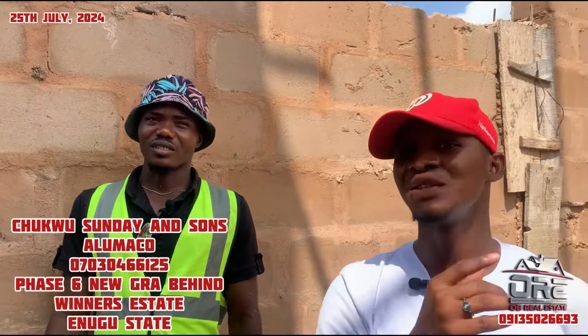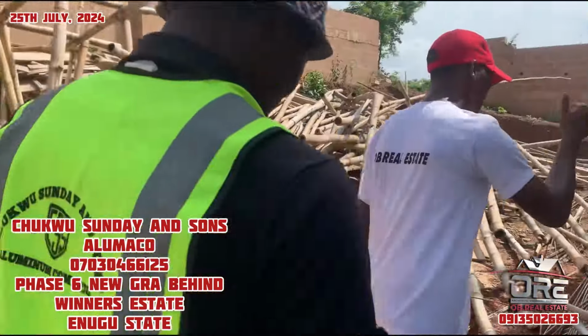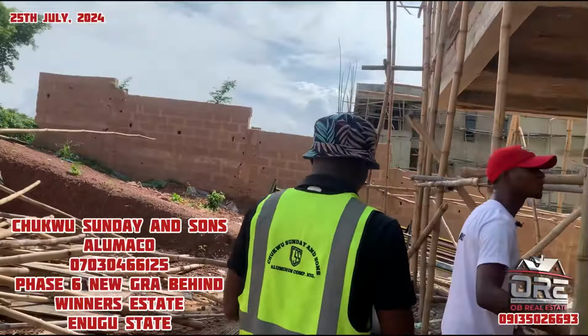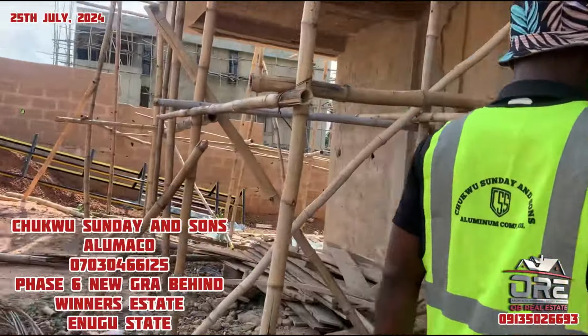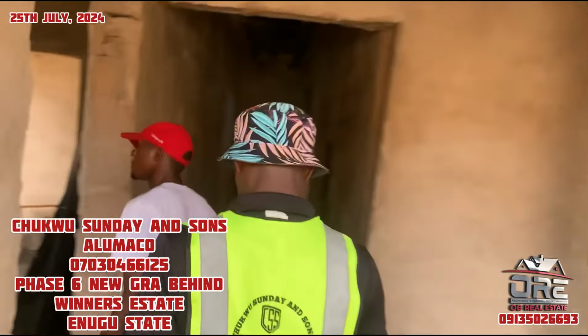Okay. So let us go inside to see the inside of the building he's doing, and have an inside view of the house Mr. Chupusondi and Sons is doing here. So remember, this is Obi Real Estate Team. You can reach out to us with the number showing at the bottom right of the screen. Even if you're in the diaspora, we can help you handle any of your building projects and deliver perfectly.